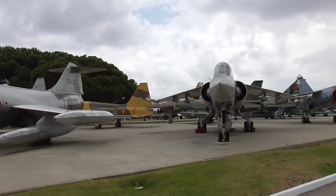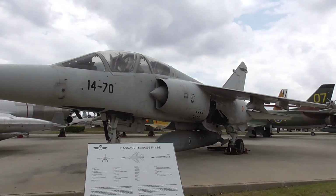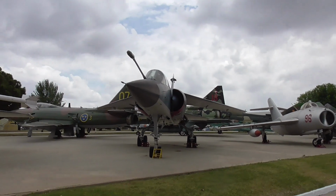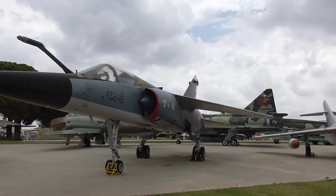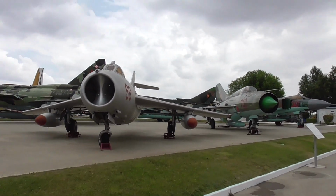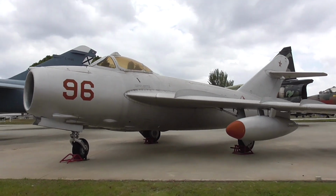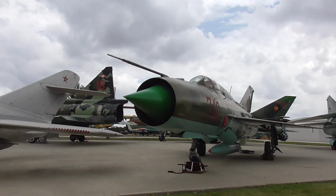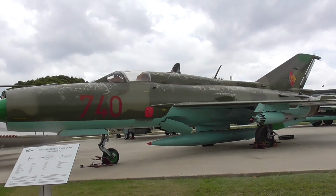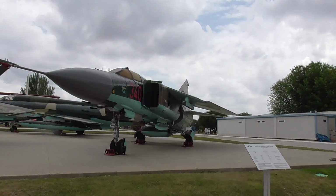This is obviously French. That looks like a Mirage. It's a Mirage F-1BE. Dassault. Two-seater. Here's another Mirage. Single-seater. That's a MiG. Is it a 15 or a 17? 17A. Here's a MiG-21. It's a MiG-23 Flogger.